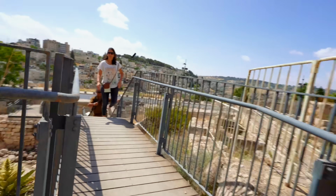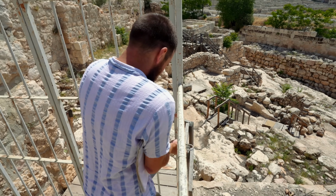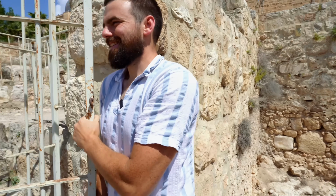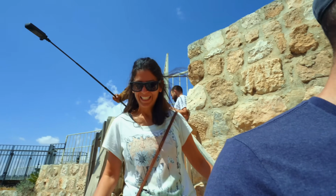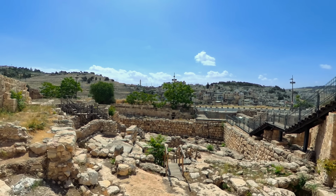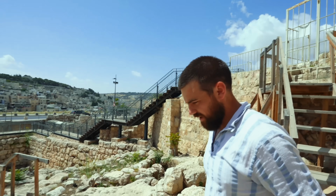There goes my workout with all these stairs. Yep, you get fit over here during excavation. Welcome. Wow, thank you. Oh my goodness, I have 1,000 questions about this place. Hopefully I have 1,000 answers. Wow, look at that.